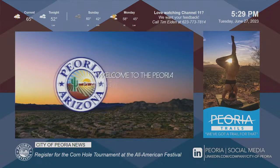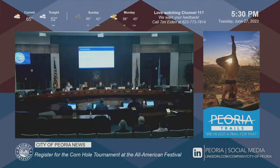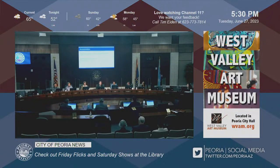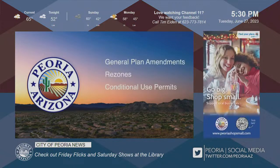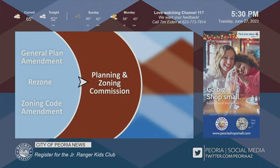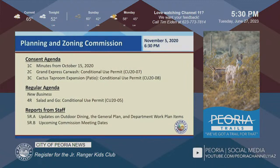Hello and welcome to the City of Peoria Planning and Zoning Commission. The Planning and Zoning Commission is composed of volunteer citizens appointed by the City Council. The Commission is the designated hearing body for a range of land use applications, including general plan amendments, rezones, conditional use permits, and amendments to the zoning code. Upon recommendation by the Commission, general plan amendments, rezones, and zoning code amendments proceed forward to the Peoria City Council for final action. For conditional use permits, the Commission will make a final decision subject to appeal.